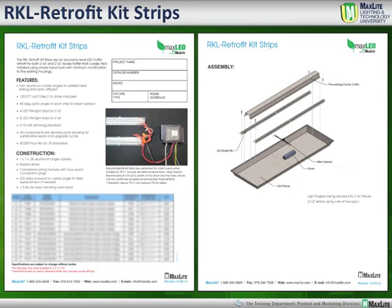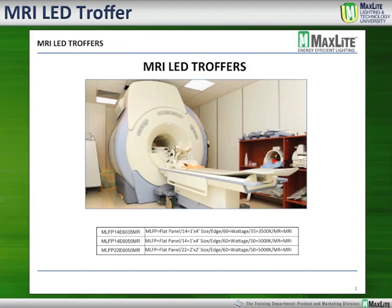For those of you who are familiar with the MaxLight HiMax high power CFL products that we've enjoyed selling through the years, we will be using the same thermal dots for this retrofit as well. This is so that we all know whether the application is compatible or not before we spend a lot of time and effort in doing the installation. You should know that these products can be used with motion sensors and occupancy sensors, shade controls, daylight harvesting, and the like. The last category of troffer that we'll speak about today is our specialty MRI LED troffer.